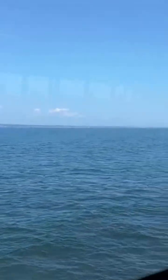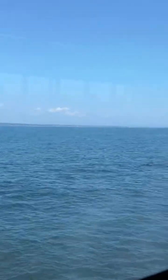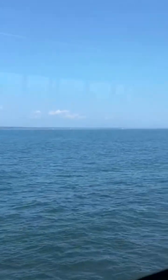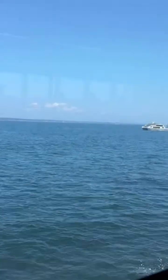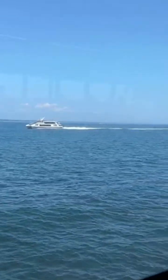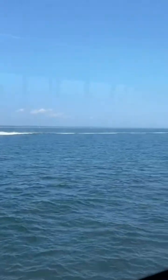Okay, we're passing another ferry that's heading into New London. I'm going to see if I can see where they're headed from. It may be Martha's Vineyard. Ooh, wee! These are some nice waves. I can't read what it says, something run. It's a smaller vessel, so they wouldn't have cars. It's about a quarter the size of the one we're in now.